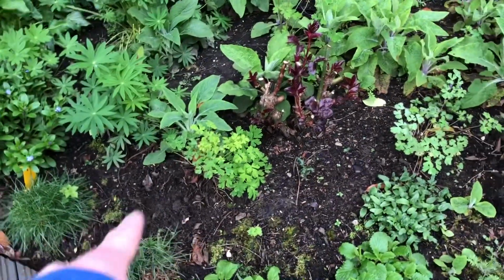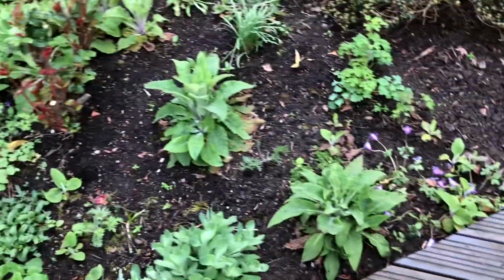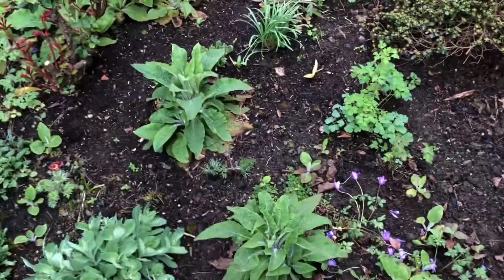I've been slowly moving some of the foxgloves, which are just spread everywhere, to thin them out a bit. You can see I've still left some here, but I've moved a lot in there and everything.